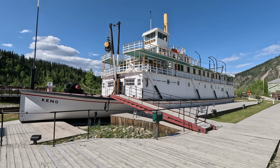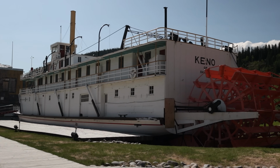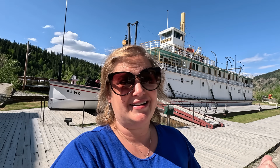There's a really cool riverboat paddle wheeler down here. Unfortunately, its dock was damaged due to the ice. Lots of ice forms here, so they haven't been able to rebuild the dock, so we can't ride it. And that was on our itinerary, so bummed about that. I love doing those kind of things.